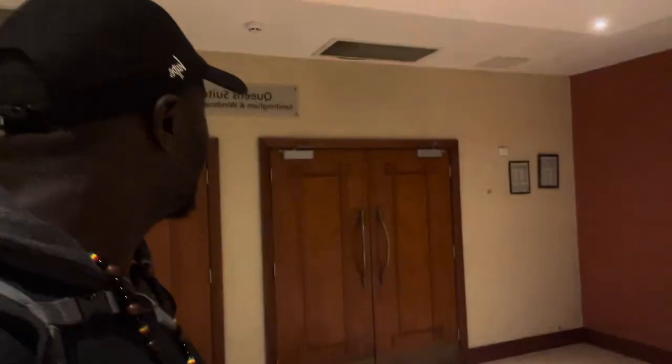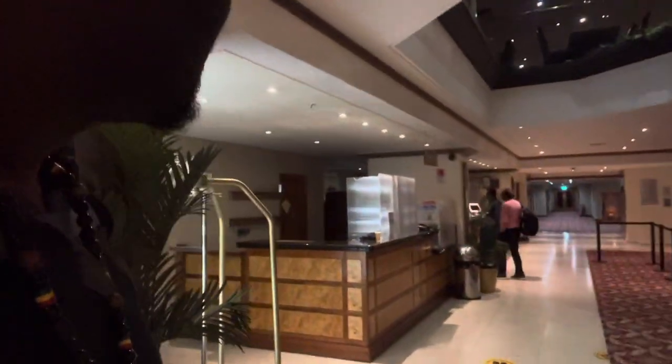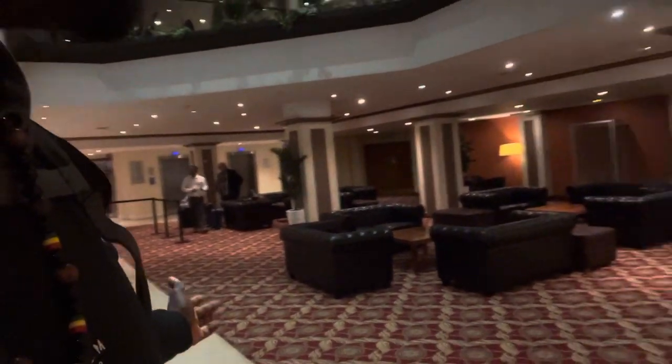So here we are. Wow, looks nice though. The Queen Street. Look at that. Sandringham and Windsor Room. Wow. If you're looking for a romantic night, that's the Queen Street, guys. We're in the Grand Hotel, guys. We just invaded the place. Hopefully the security guard is not going to come and get us. It's a nice mirror. Guys, it's really nice in here, man. And that's the reception there. People are booking in.